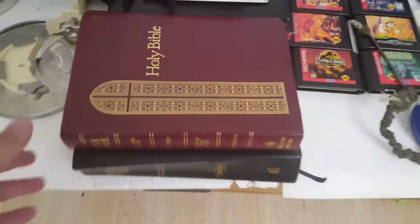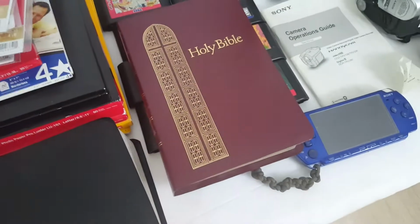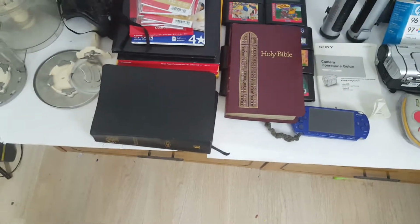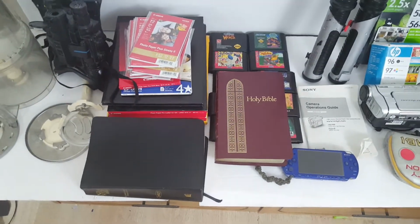Starting off, two Bibles here. These do sell a little bit slower. You really want leather bound ones, and giant print is usually pretty good. Study Bibles, concordances, reference editions, stuff like that. You want nice leather ones.